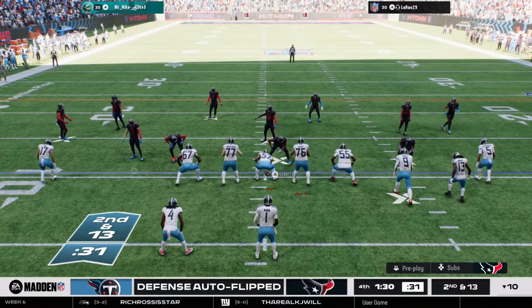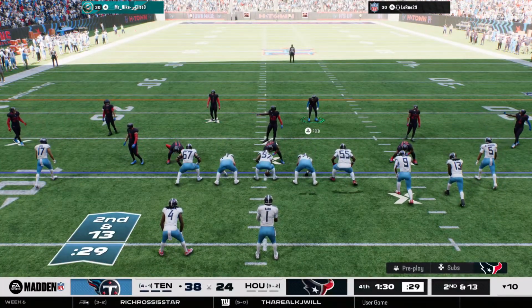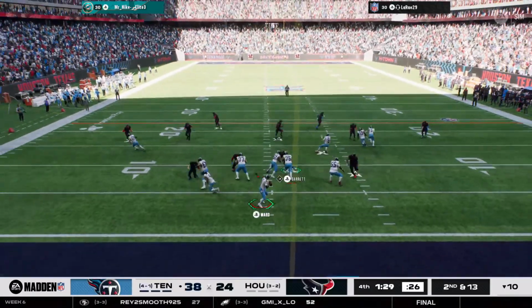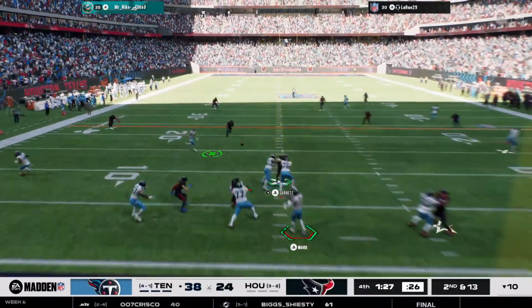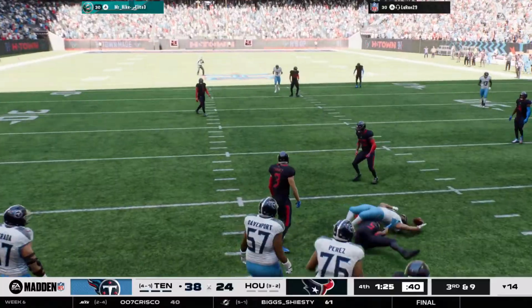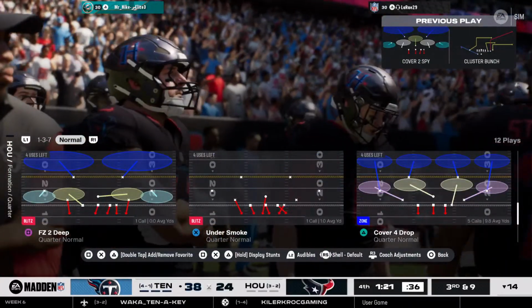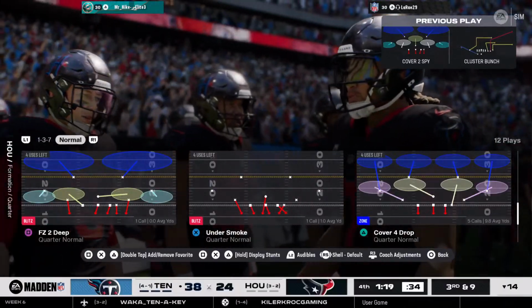After the loss of 3, it is 2nd and 13. Here we go. Set. Now it's Ward, with the receiver, that's DK. They'll get maybe 3 out of that one, and it's going to set up 3rd down.